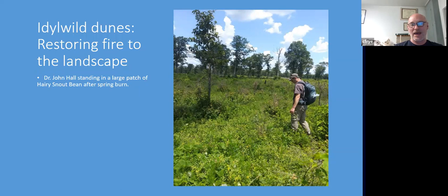John is standing in a large patch of something called hairy snout bean. Yes, go ahead and get your giggles out. That's what it's called, Rhynchosia tomentosa, after a spring burn. And what's interesting about that, if you don't know anything about the species, and you probably don't, you never say large patch, ever. You find two or three plants here, two or three plants there, and it's always along some roadside or under a power line or along some sandy edge of a trail. And so for John to be wading through this incredibly rare plant, let me know that restoring fire to that landscape mattered for the species and had a dramatic impact within just a few years. These plants were coming basically from a seed bed that was underground.